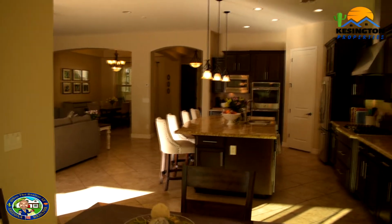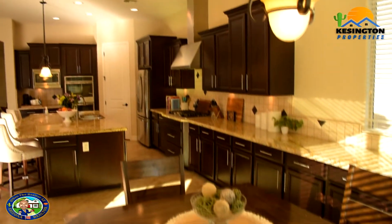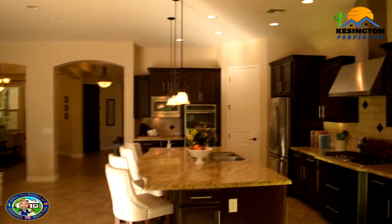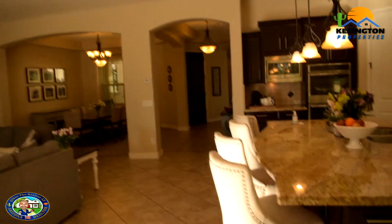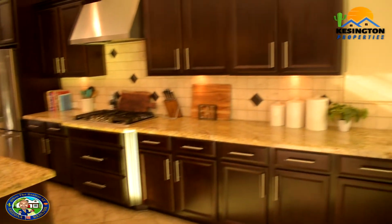So this is the kitchen area. This is the dining area. You have natural light coming into the house from all different angles, which is amazing, of course, with the recessed lighting as well. That's a huge kitchen island. It sits 4 chairs. It's great for entertaining, tile throughout, beautiful open concept with the split floor plan.